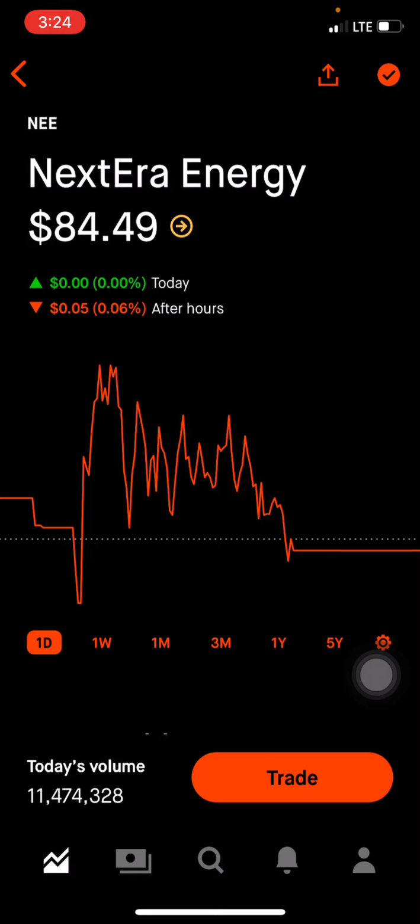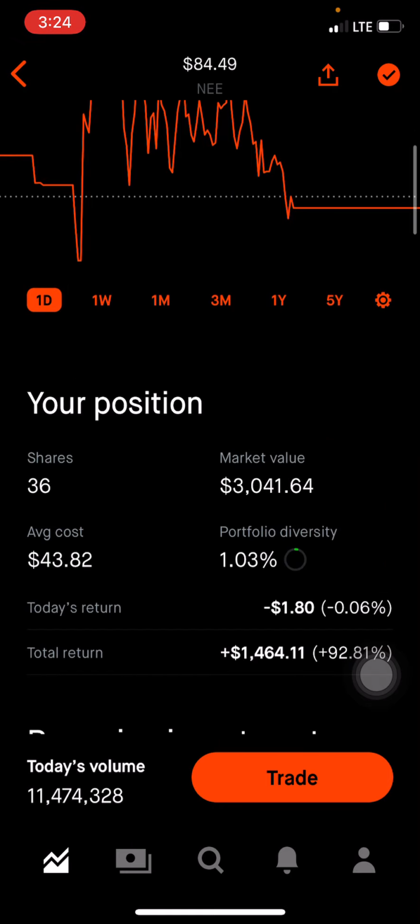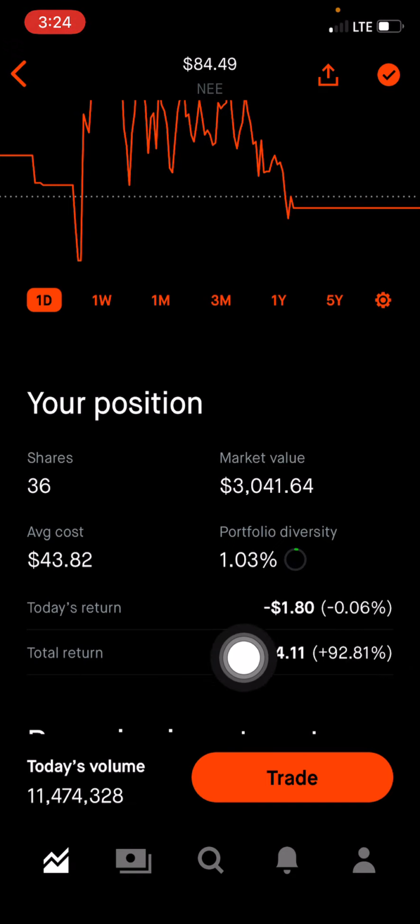Next is NextEra Energy, which is in the energy sector. Makes up 1% of the portfolio, or $3,041, up 92% on this position.